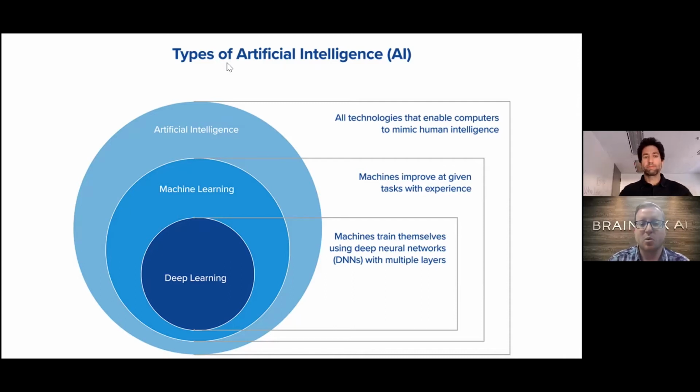The next bubble below AI is really machine learning. So machines improve at given tasks with experience. Think of this as the chess AI that has proven to be better than all humans now, because over time it learned and understood how the game is played, so it can calculate those scenarios faster than any human can. So that's machine learning.